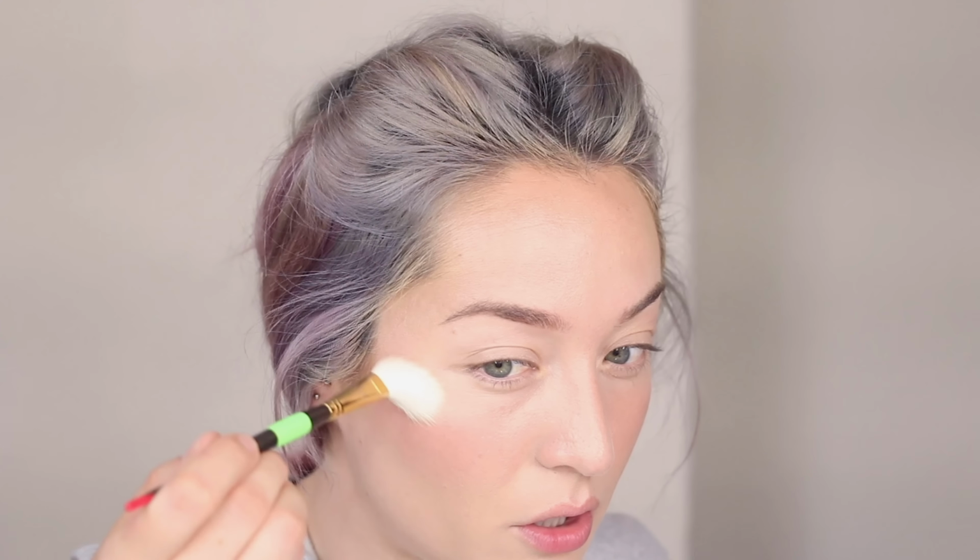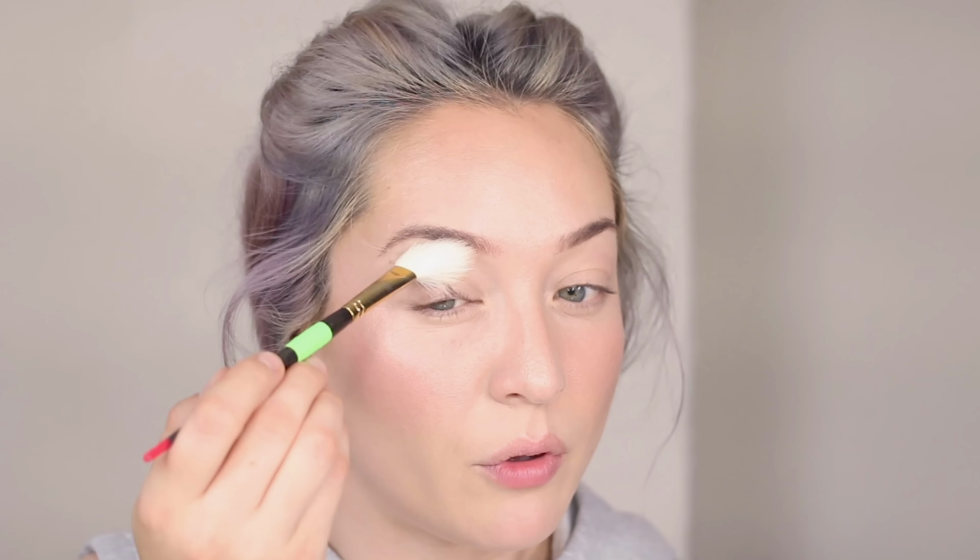And I'm going to take that on a Smith 104 brush and just drape it on the cheek. Bring it up toward the temple and then around the eye. A little bit on the Cupid's bow. I'm not going to do anything to the top lid because you're definitely not going to see any of it once those lashes are on.